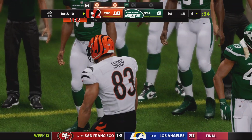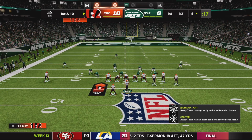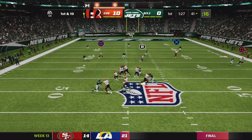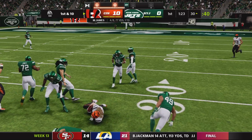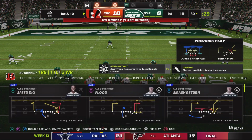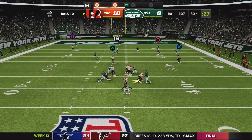But give them credit for a good read right there because they read the man coverage on the right side and sent the tight end a few steps down the field and then angled him to the left on a crossing route. And he was able to get enough separation on this play to turn it into a nice gain. And brought down, but able to get it to their 30-yard line. On 1st down, he'll drop to throw.